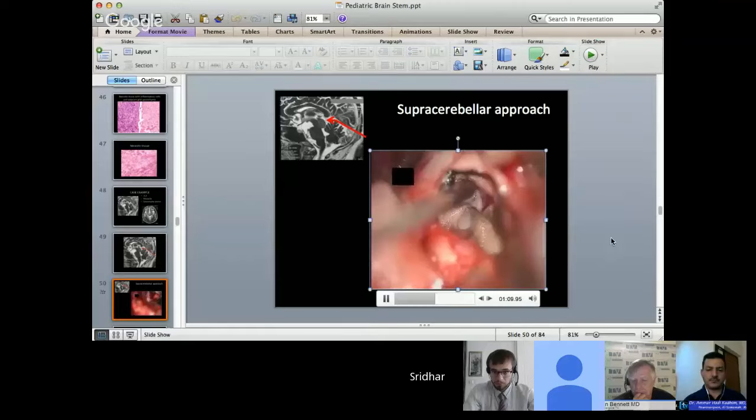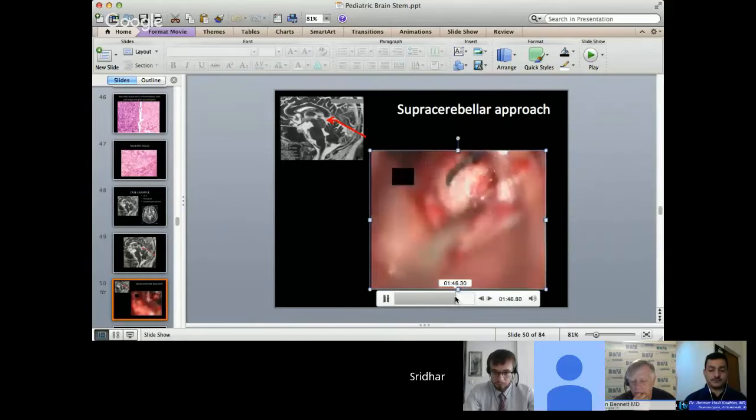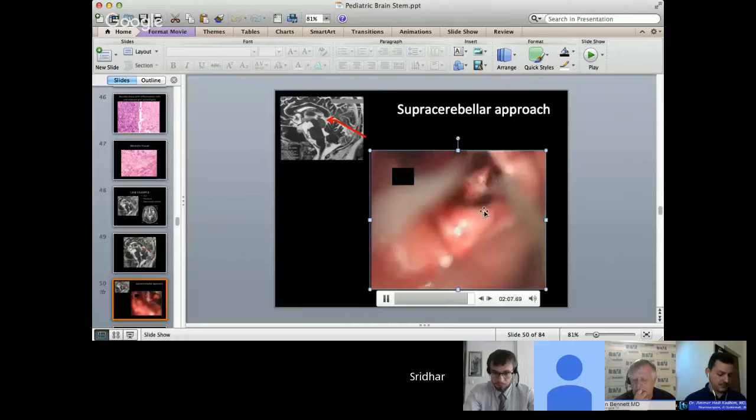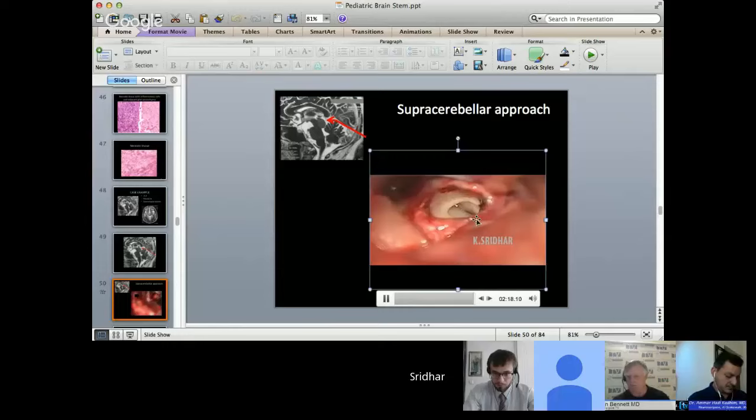And there, slowly, you can see the top of the aqueduct, and as dissection proceeds and the tumor is removed, you could actually see right into the fourth ventricle from the top. This is where one has to be careful, because one should not dig into the normal brainstem tissue. One should be very careful, use microdissectors, follow the cleavage plane. And this is looking through the aqueduct into the floor of the fourth ventricle from the top.